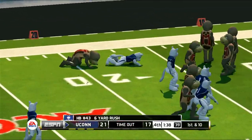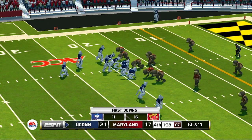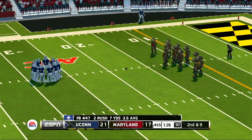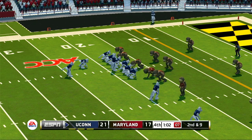Runs it left for a decent gain. Huge first down right there by the offense, Brad. At this point, they're just trying to work the clock and preserve the victory. He's tackled at the 18-yard line. From the 18-yard line, second down. Just over a minute in the fourth quarter.